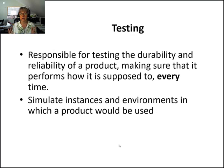Testing is the other part of all of this. We need to verify that whatever we design meets the requirements, specifications, and constraints. A part of the reason that we do the testing is to verify that. It's also to give us material properties that we need for our designs.